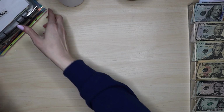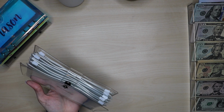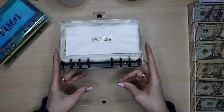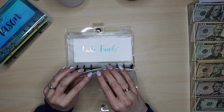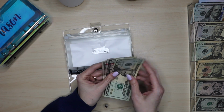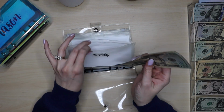All right. And then we have binder number 2. There we go. All right. Let's fold this down. All right. So birthdays. Let's see. What are we going to do for birthdays? We have 5 going into birthdays. So this is for other people's birthdays. Obviously, Mason has his own. So 20, 25, 30, and 35 in birthday.